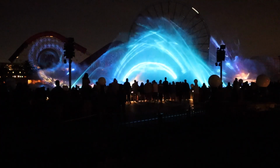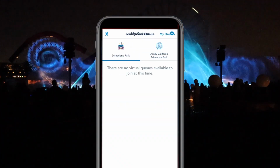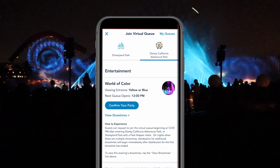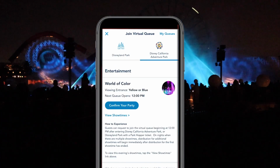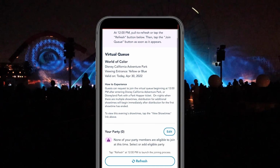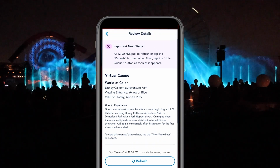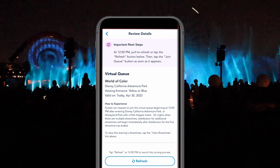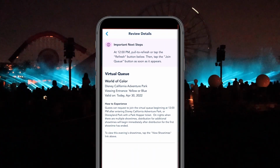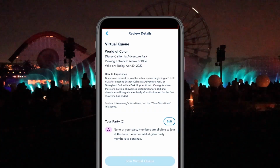On the Disneyland app, tap the Virtual Queue tab, select Virtual Queue, and select Disney California Adventure Park. Make sure you confirm your party, and starting a few seconds before the clock turns to noon, begin to pull down on the page to refresh it, or tap the refresh button. When the queue opens up, a join button will appear. If you are successful, you will end up on the congratulations page, telling you what time the show will be.